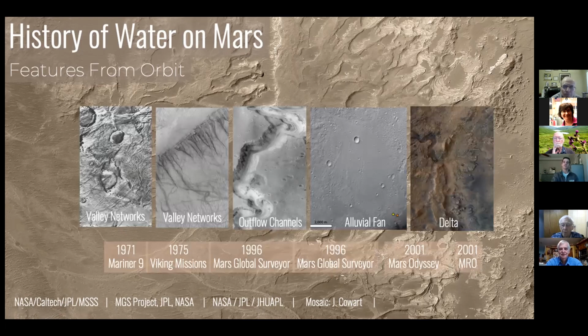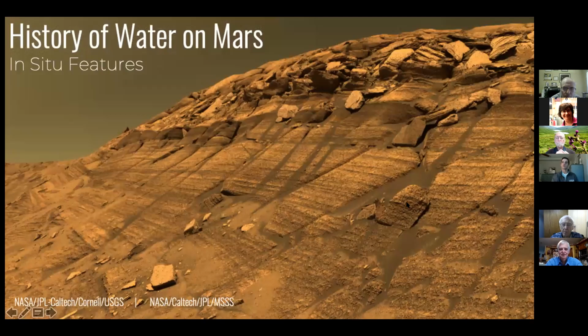But we don't just see this from orbit, we also see it from in situ features from the rover. And so this is the Mars Exploration Rovers that took these really great pictures. This is at the Burns Formation on Mars. And you can just see these layers in the rocks that are punctuated over time. And you can see there in the backdrop here, they have different orientations.